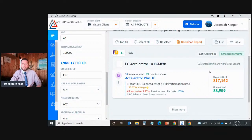But it also gives us upside potential that if the index does perform well during the deferral period, our income could actually exceed that guaranteed minimum. In this case, it's showing $17,162. So we have a strong guaranteed floor with high upside potential. And I like that idea that it's giving us kind of the best of both worlds. Now, this isn't the only annuity that offers a structure in that manner. So it's best to do your due diligence to compare all of them to make sure that you're getting the best one for your particular situation.